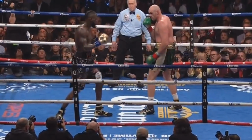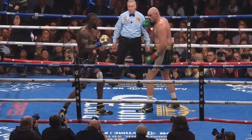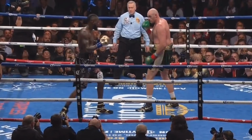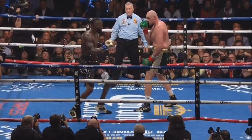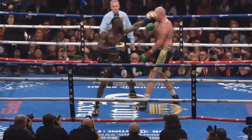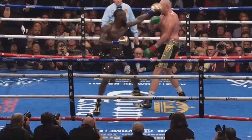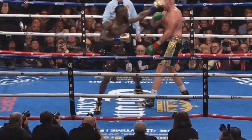Went forward, threw the jab, measured for the right hand, and he sees the reaction of Fury. So what do you see here? Deontay Wilder moves forward, and notice his feet. He moves with his right foot first, steps and pushes off with it, launching himself forward, and actually, he lands with his right foot before his lead foot lands on the ground. He's covering a lot of distance moving forward here, and there's a lot of power coming into this punch.